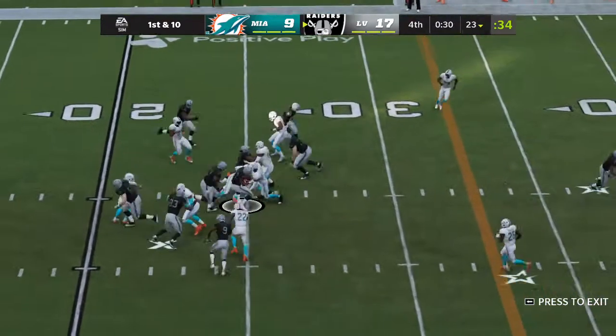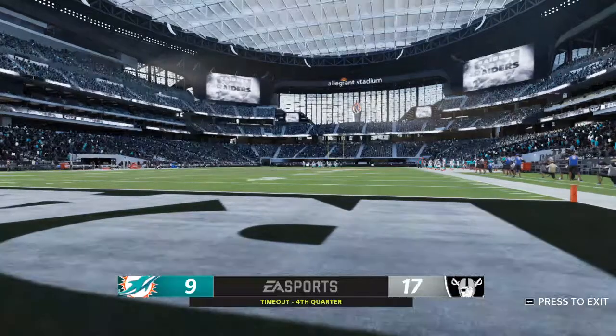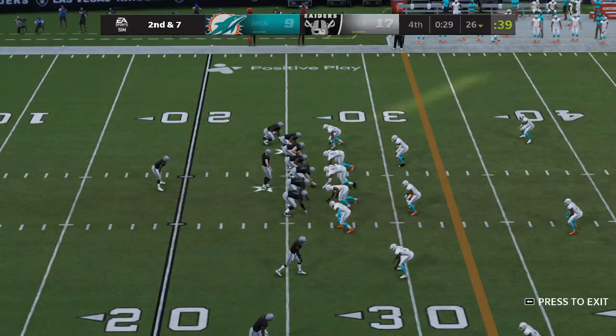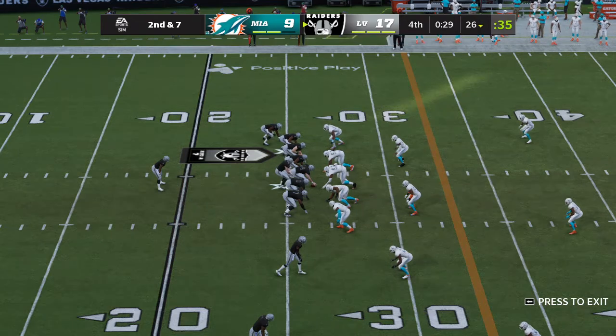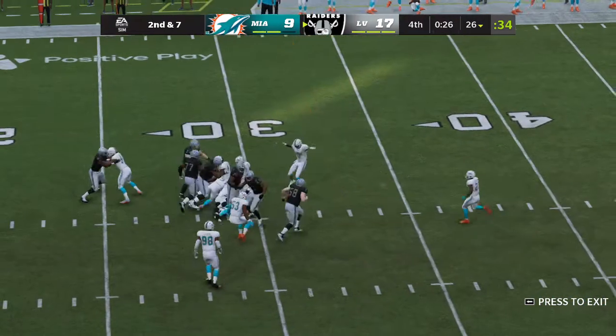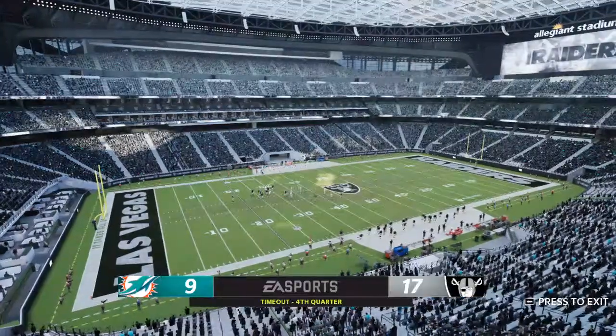They'll start out on the ground with Carson. And he's going to take this ahead for right around 3 yards, but no more than that. 2nd down. They stay on the ground. Again, it's Carson. And he'll go down right at the 30-yard line.